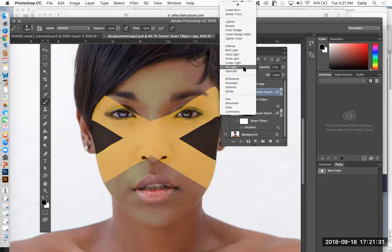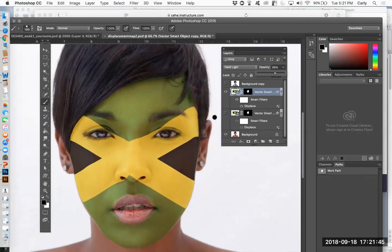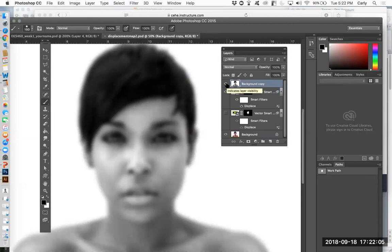Pin light, no. So I'm liking hard light the best by itself. I think it just needs a little bit of refinement around the hair here. So with a soft edge brush, I'm just gonna erase, erase, erase. And then I think it will look good when I put this shadow layer on it.